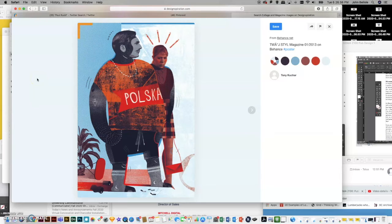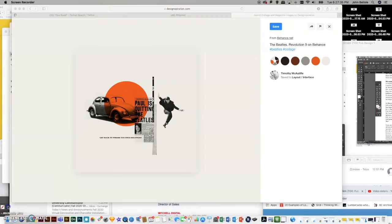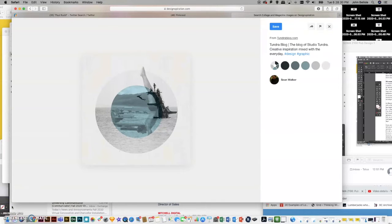The great thing about collage is it can have drawn elements, it can have photocopied elements. The photography doesn't have to be great, and yeah, it allows you to do a lot of interesting different things. It can be simple and sophisticated. It can be subtle and have subtle elements, and it can have subtle color.